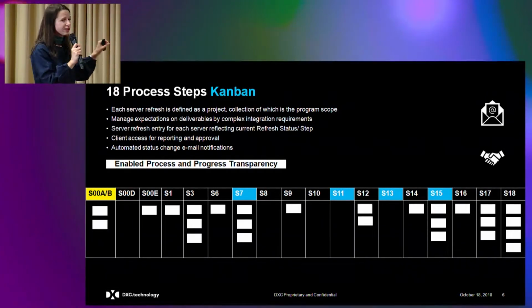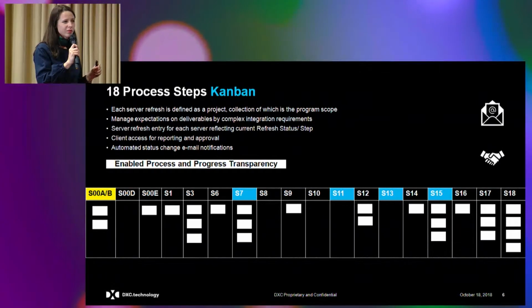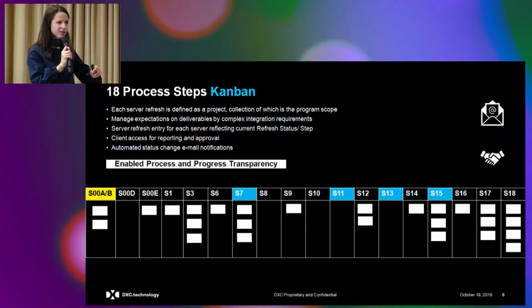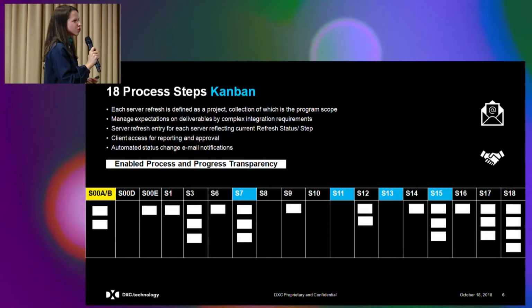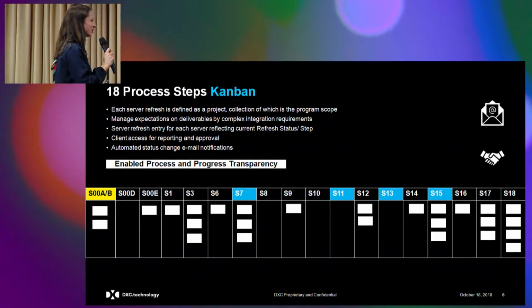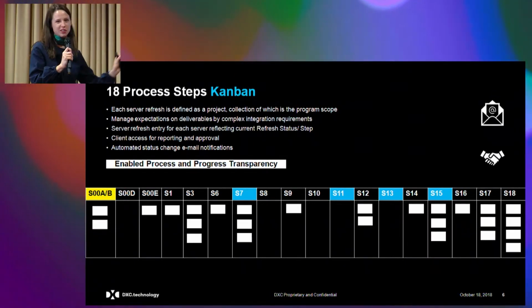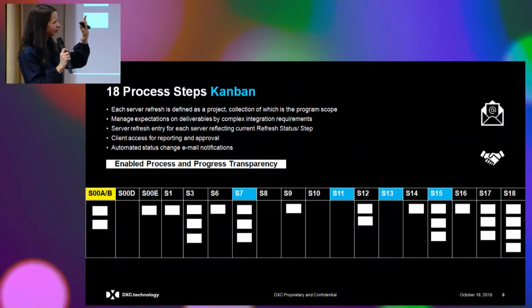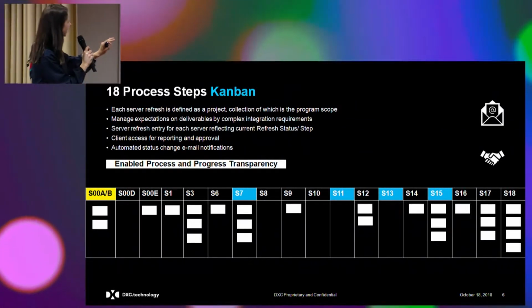And the yellow color means that both parties are involved. So both DXC and the client, as you know, collect the requirements, review them, validate them, do the site assessment, and then you get the sign off. And afterwards, you can see the flow of the server through the refresh process. So the black means that the action is on DXC, blue means that the action is on the client.